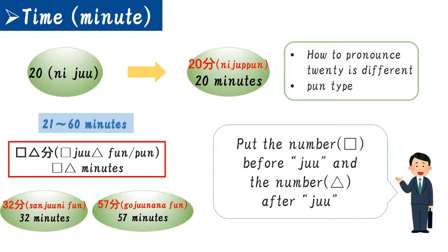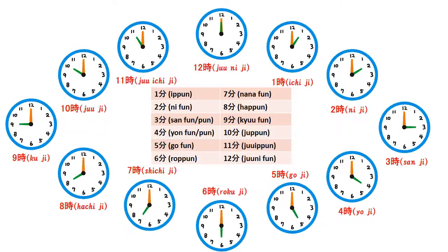to memorize because these rules are related with only how to count from 1 to 10 minutes. So keep it up to memorize from 1 to 10 minutes. Did you understand how to count time in Japanese? You can check by looking at this slide. And I'm gonna say from 1 to 12 minutes twice in Japanese so that you can check how to pronounce.